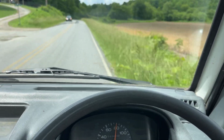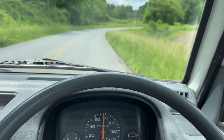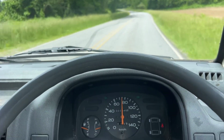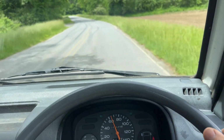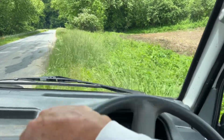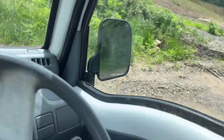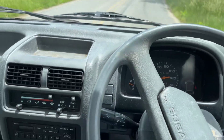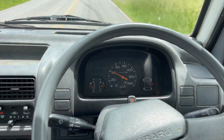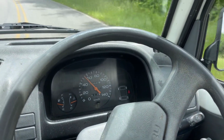All right, so now that actually was not 60. I wasn't paying attention, guys. I was talking, and my son was coming around the corner pretty fast there, and I got my mind distracted there. Okay, so now we're gonna come back up the hill. I guess I was going 80 or maybe 90. I didn't even pay attention, but it did feel very good coming down that hill.